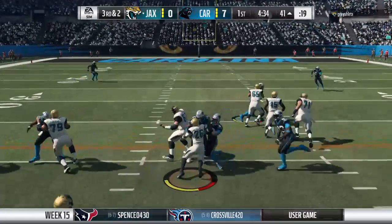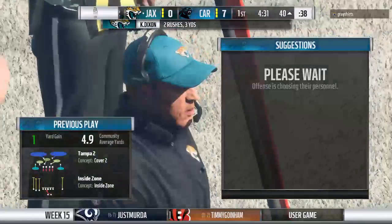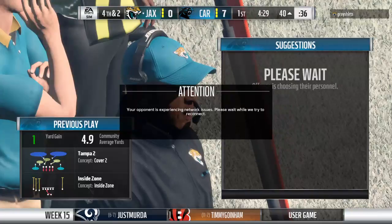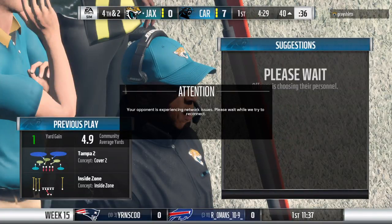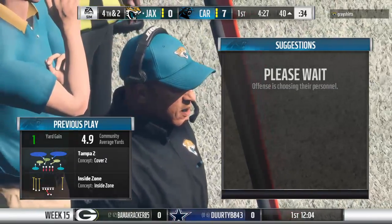On 3rd and short, it's Dixon. And he'll take this one down to about the 40. Just a 1-yard pickup there, and it'll be 4th down. And, partner, when you run the ball on 3rd and 2, you're telling the whole world you've got nothing but confidence in your offensive line and your runner, and you expect to get it. But they were stuffed on that play.